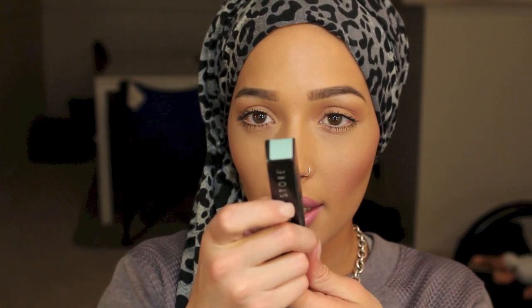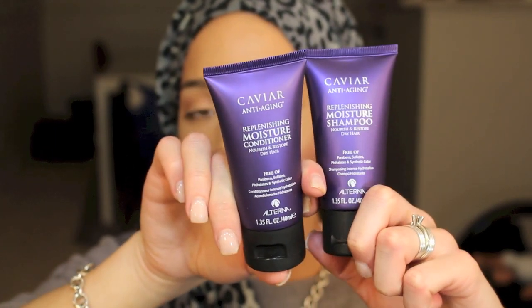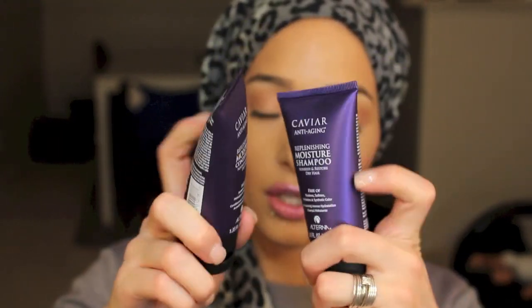Then I got this awesome mint green eye pencil. And then from Sephora I got a travel size of my favorite shampoo and conditioner. This is by Caviar. It's the anti-aging replenishing moisture conditioner and shampoo. It's also by Alterna Caviar Anti-Aging Goodness. So yeah, this is some of the best shampoo and conditioner in the world. You guys definitely should try it. The travel size ones are only $8 each.